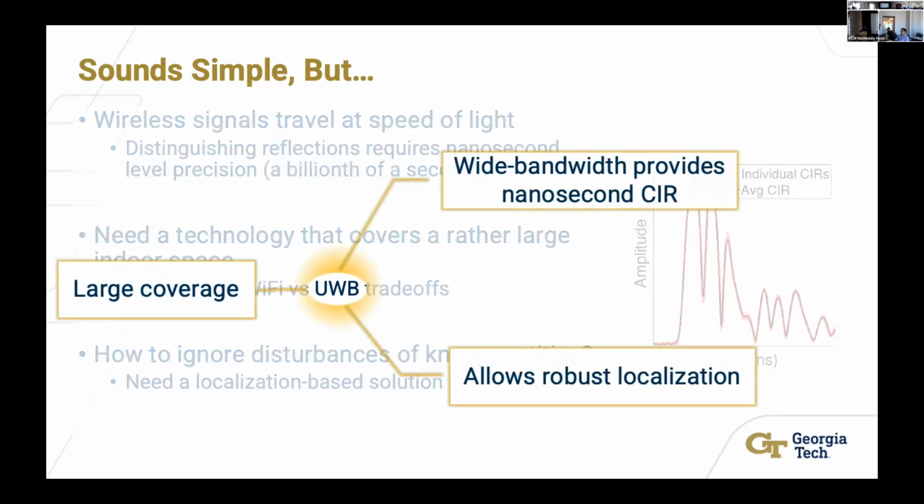Right, and we are going to focus on this one particular technology, which is UWB. It allows us to have large coverage, very similar to how we have one Wi-Fi access point that can cover an entire house. mmWave wouldn't allow us to do that because mmWave gets obstructed by walls. It also has a wide bandwidth, a 1 gigahertz bandwidth actually, which provides us the nanosecond level channel impulse response that we need to distinguish between very close reflections. Further, UWB also allows much more robust localization, partly because of that 1 gigahertz bandwidth with 1 nanosecond channel impulse response being able to distinguish. Right?